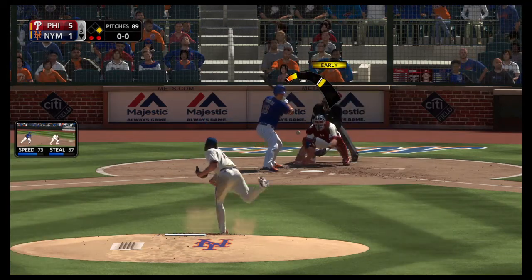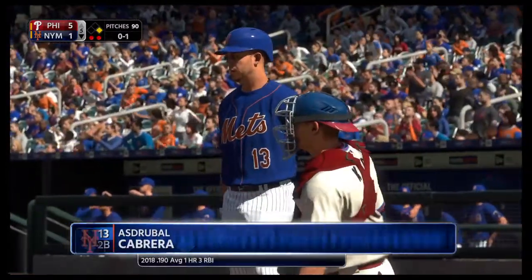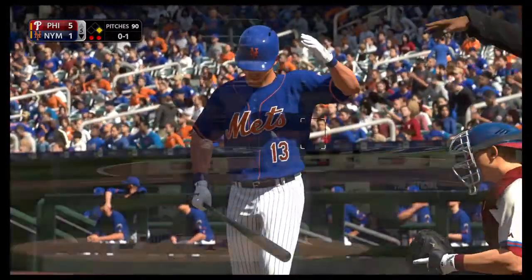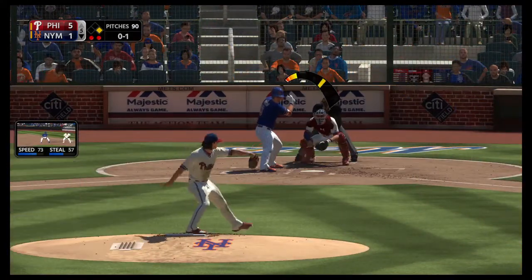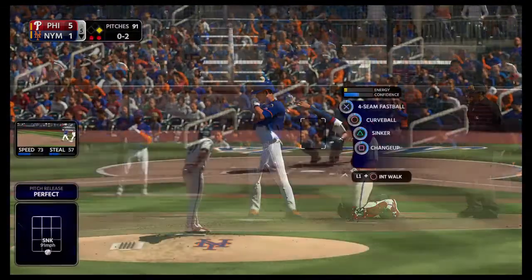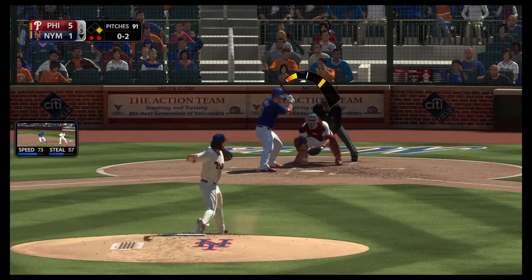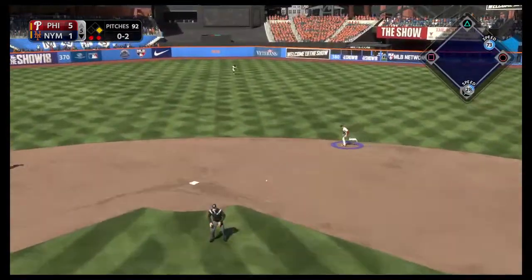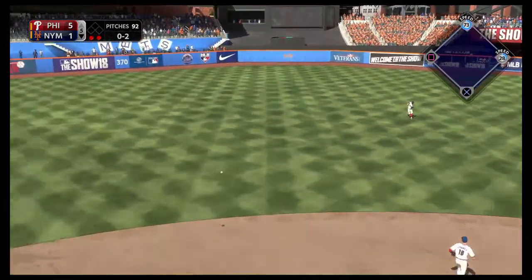Stepping in now as Drupal Cabrera, and it's grounded just foul down the line. 0 for 2 from him so far in this one. 0-1 count. Here's the pitch. Oh, and you talk about a pitcher getting the benefit of the doubt. That's low, but called a strike anyway. 0-2 now. From the belt, kicks and deals. Hit sharply on the ground. And Cabrera's going to have himself a base hit.